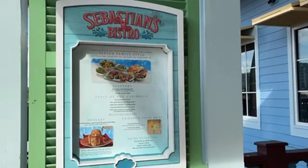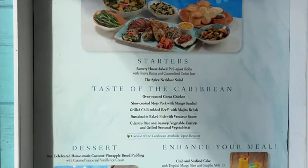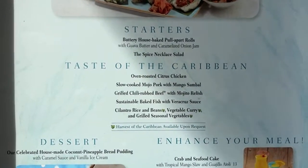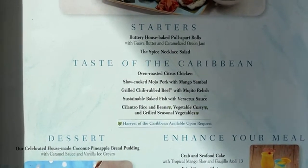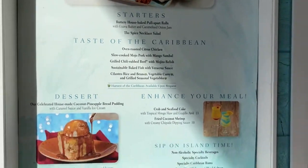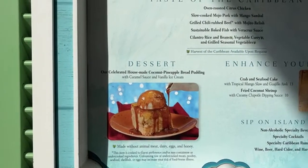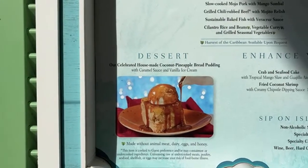And here's kind of the menu. Now, this does get into the Caribbean themed stuff. So let's start here. If you go down here, they have the oven roasted citrus chicken, but they have the slow cooked mojo pork with mango. Come on. They have a rubbed beef with a mojito relish. So they really try to build in some of those Caribbean flavors into the meal. And then the dessert. The dessert is just mind-blowing. It is a coconut pineapple bread pudding with a caramel sauce, and it comes with vanilla ice cream. Pause and think about that.